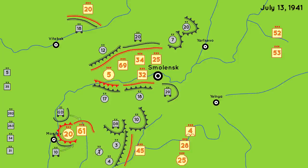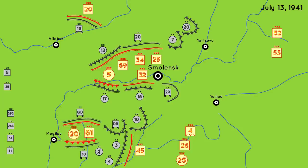The Grossdeutschland Regiment and the 10th Motorized stay behind to engage the 20th Motorized and 61st Infantry Corps. These two surrounded Soviet corps were ordered to hold and defend their positions despite being completely surrounded and cut off. Multiple counterattacks were made by Soviet troops to stem the German onslaught. These counterattacks include the three fresh Soviet corps at the bottom and the Soviet units west of Smolensk. These counterattacks all fail, and the Soviets are pretty much trading their men's lives to buy time.